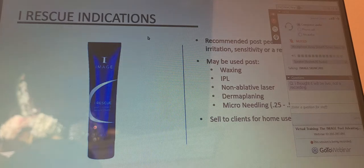And here is that amazing balm I was talking about. So if there's excessive irritation to a peel, you can use this Eye Rescue Post-Treatment Recovery Balm, not only for peels, but for waxing, IPL, non-ablative laser, dermaplaning, and everything. And you can also sell this to the clients to use at home as well. I've gotten sunburns, and it feels great on a sunburn. I've even had it on itchy bug bites. And again, it's just been a lifesaver to cool, to calm the skin.